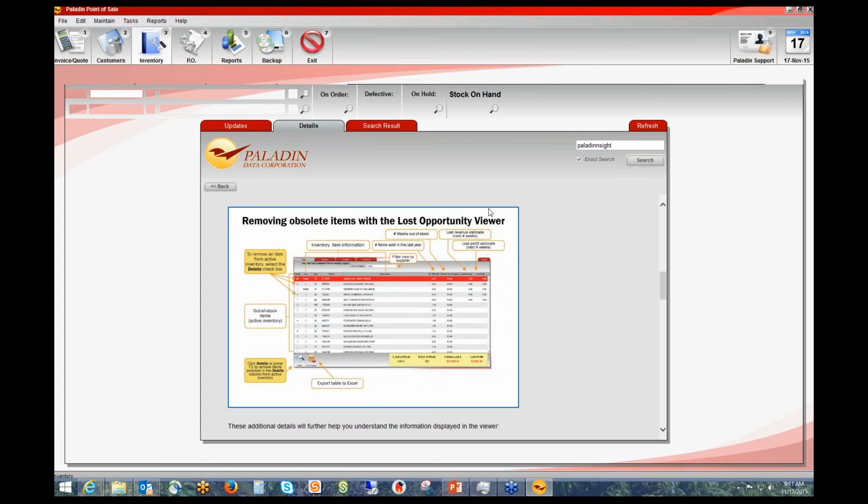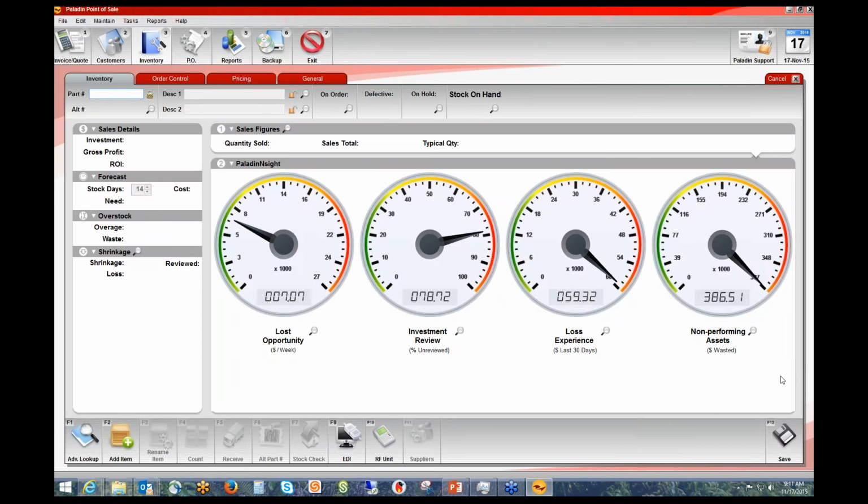So let's go into the inventory program. I just brought up the inventory screen. I can see the dashboard and all the different meters on this dashboard, or key performance indicators, KPIs as they're known and referred to. As I mentioned, the first one is lost opportunity. You can see where my meter's at. It's a little bit in the green, but not too much in the green, which it should be more in the green. Investment review, loss experience, and non-performing assets.